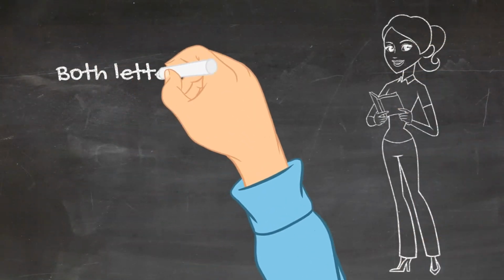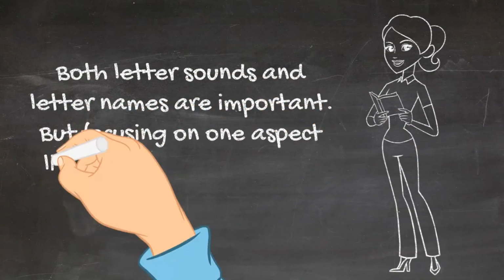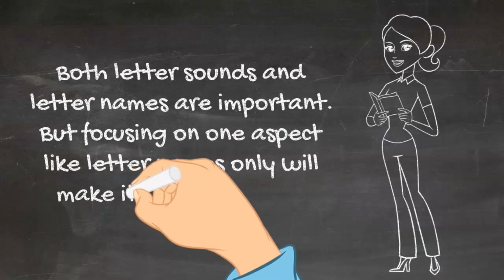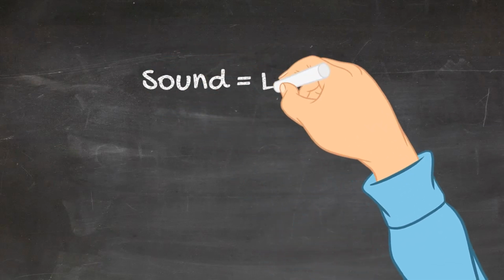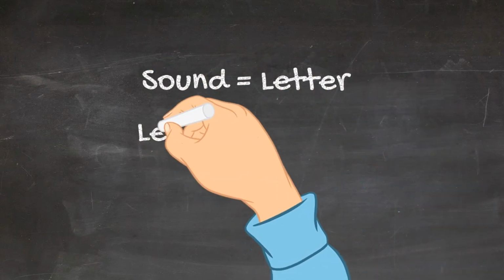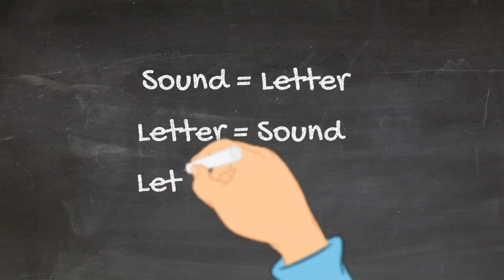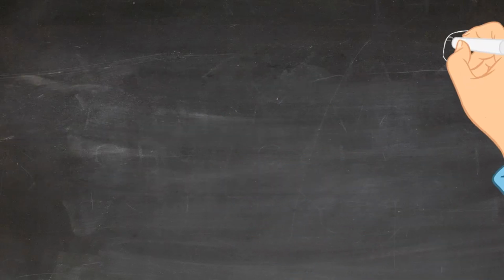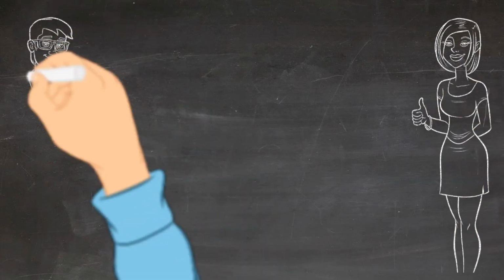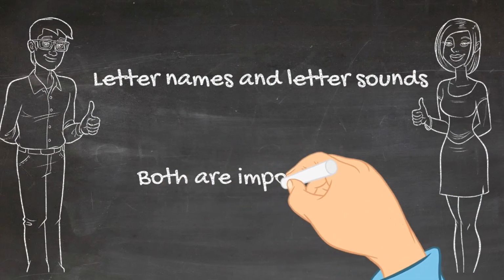Both letter sounds and letter names are important, but focusing on one aspect like letter names only will make it harder for kids to read fluently. For parents and teachers, we need to help our kids realize that every sound has a corresponding letter. Every letter is represented by a sound, and different letters make up a word. And so by changing the letter in a word, the sounds are changed as well. And so, we must remember, although alphabets are important, sounds make a huge difference.